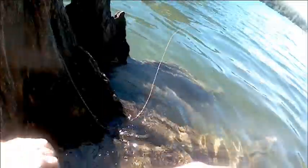All right, well, it's been about an hour and a half. We're gonna give our first trap pull and see what kind of footage we've got, give us a little bit of reconnaissance data. Hopefully we got a few crawfish in the trap. Let's see what we got.